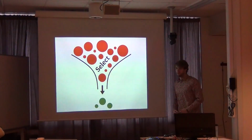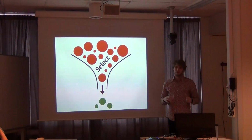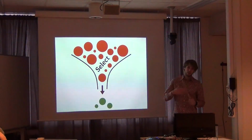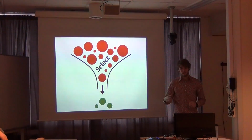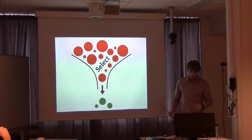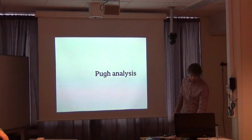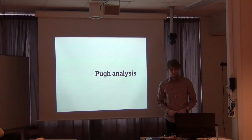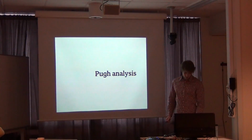And I think that it's important not to select one concept in the first stage, but maybe select 4 or 5, develop them a bit further, and then when you know more about them, you can make another selection stage, and then you narrow it down in a few iterations down to the final concept. And in the first stage I used the Pugh analysis. I don't know if you heard about it before. It's quite a simple method.